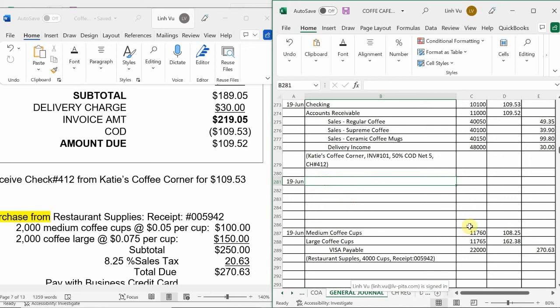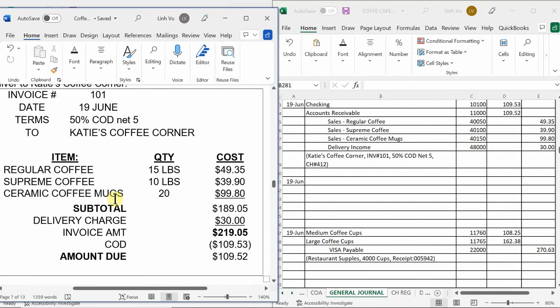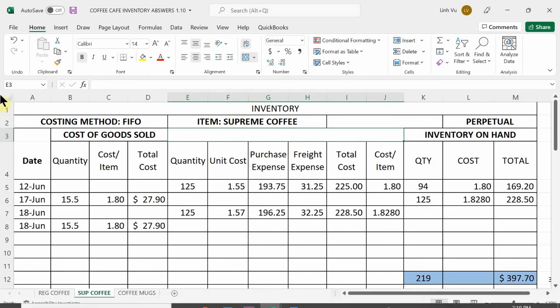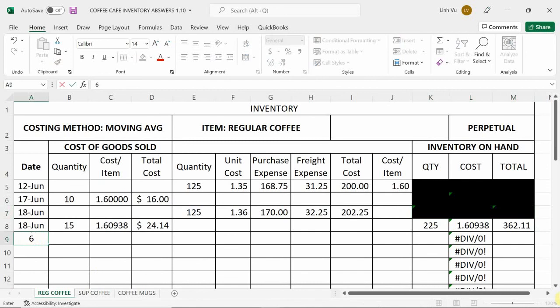So in this case, we need to figure out our inventory because here we end up selling 15 pounds of the regular coffee and 10 pounds of the Supreme coffee. So inventory worksheet, regular coffee, okay? We sold 15 pounds, okay? We sold 15 pounds. Now, at what cost per item?